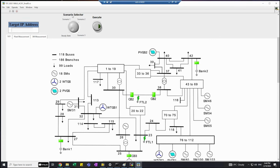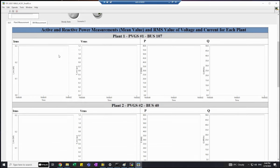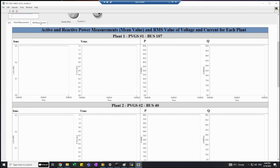We also have a scenario selector that is controlled by a knob. So steady state, as it is self-explanatory, is steady state. And the different scenarios, I will explain them shortly. The plant measurements are where we can view the RMS voltage and current and active and reactive power coming from the 4 plants that we have devised, the 4 DR plants. So the wind turbines and the PV arrays.